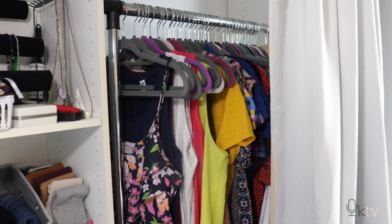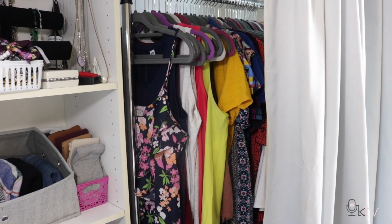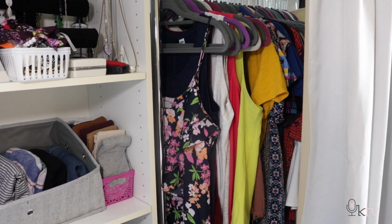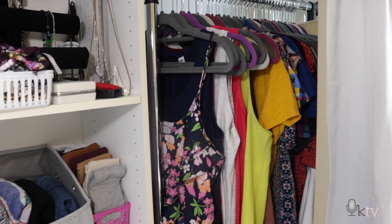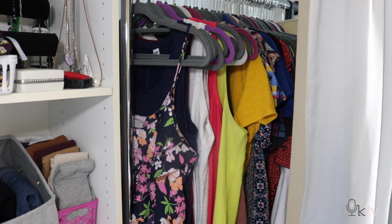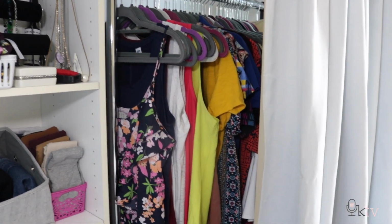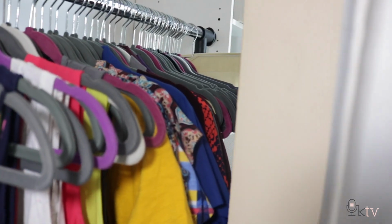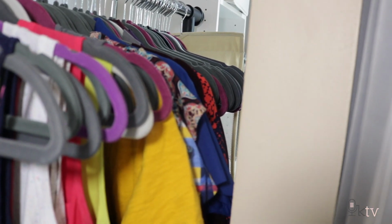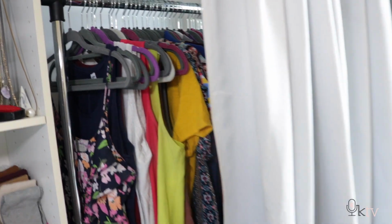And then over here, I have my tops in the middle section, but I have now rearranged them so that they go by sleeve length. So all of my sleeveless tops start into my short sleeves, and then just a couple of lighter long-sleeved items that I have for spring and summer as well. And then I still have a ton of empty hangers back there, if you can see those. So again, still feel pretty good about the extra space.